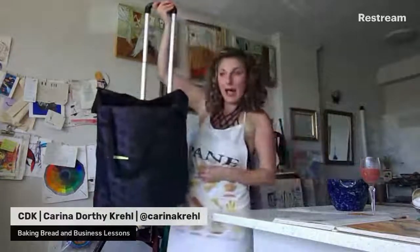I'm going to be telling a valuable business lesson today while I bake bread and unload my groceries from the farmer's market. I was just on my way home from the farmer's market walking with this nifty little shopping cart bag. This is not a paid advertisement. I just think this thing is cool. I was walking home with it and it was completely full.